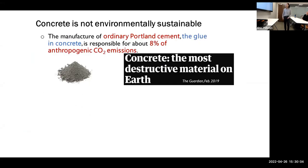Thank you. But concrete is actually not very environmentally sustainable. Why? Because when we create cement, which is a glue, it is responsible for 8% of the carbon dioxide emissions created by human beings. According to new research in 2019, concrete is defined as the most destructive material in the world.